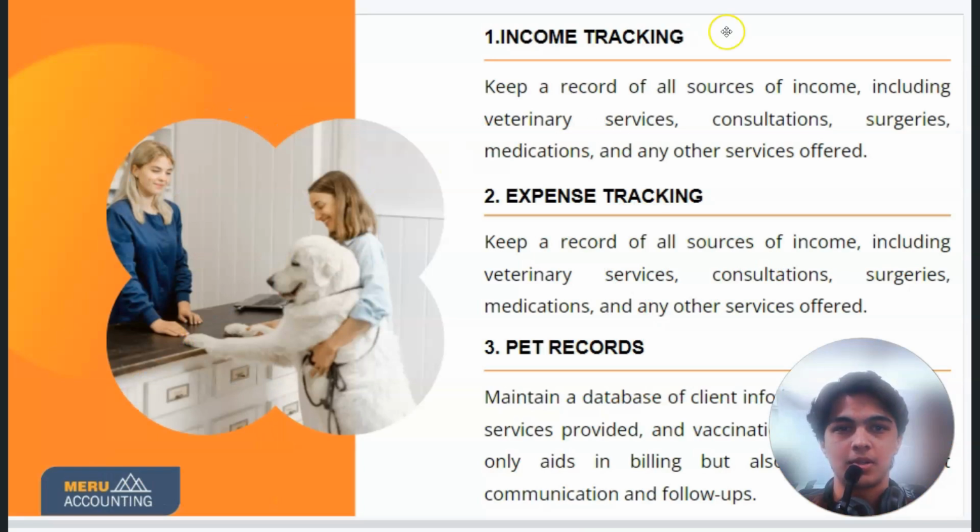So guys, let's start with the first topic, that is income tracking. In income tracking, you have to maintain and keep track of all the records of the incomes that you are having, all the streams of your income.